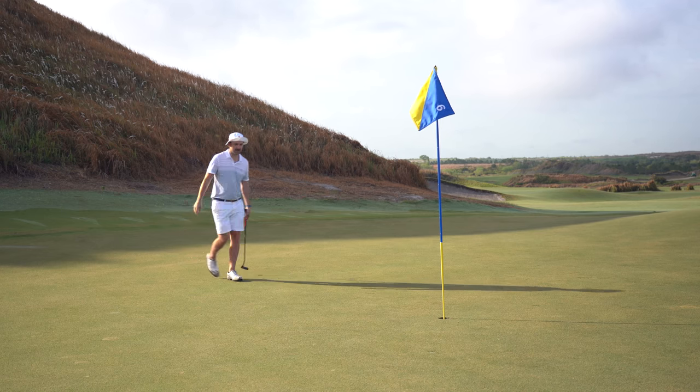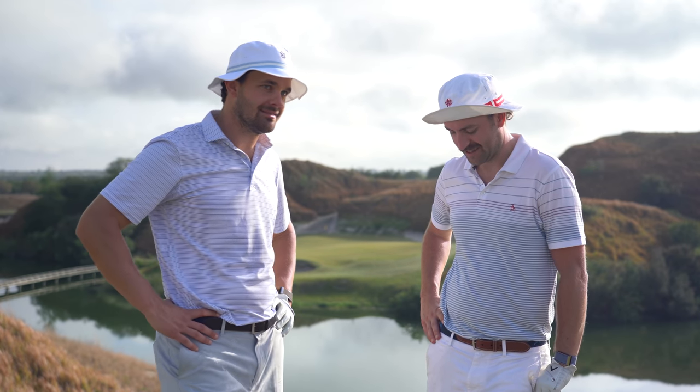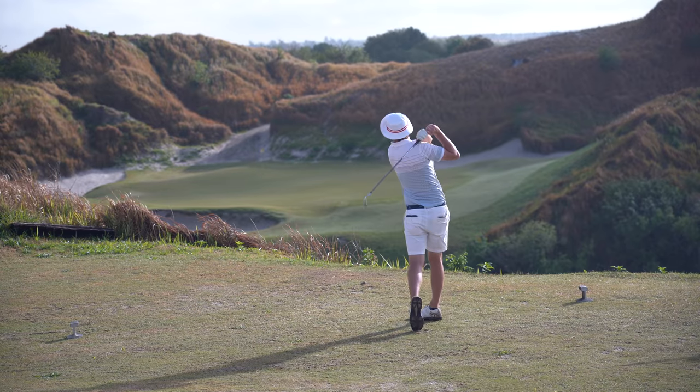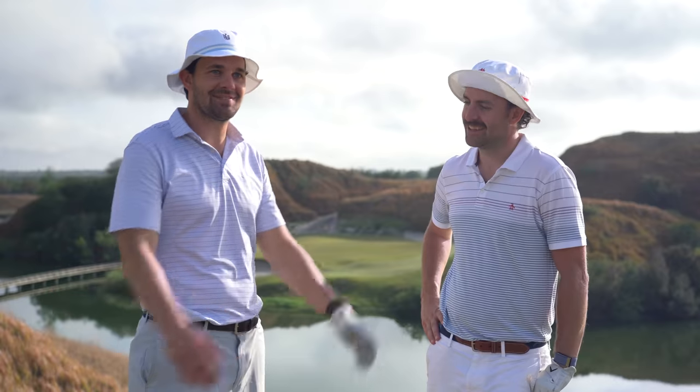Nice putt. Oh, Todd. Even par, all pars right now. Very uncharted territory for me to be that autopilot. A lot of two putts, so we like that. It's been a fun round so far.